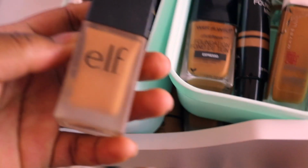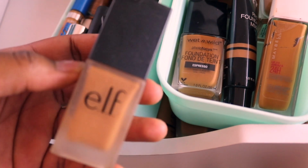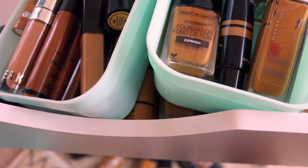I have this e.l.f. foundation. I don't even know which one this is. If someone knows, please let me know down below. But it is in the shade, what is this? Doesn't even say on the packaging. Cocoa?